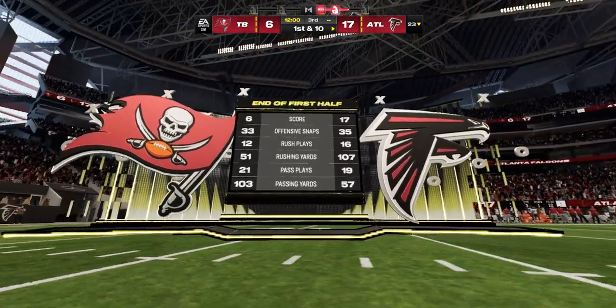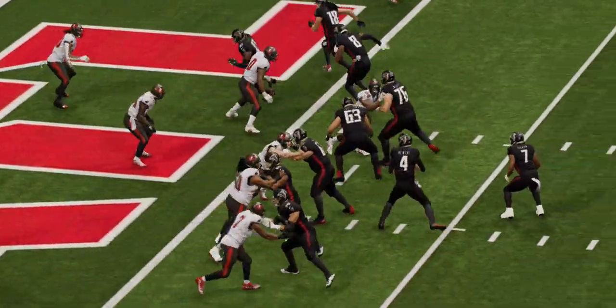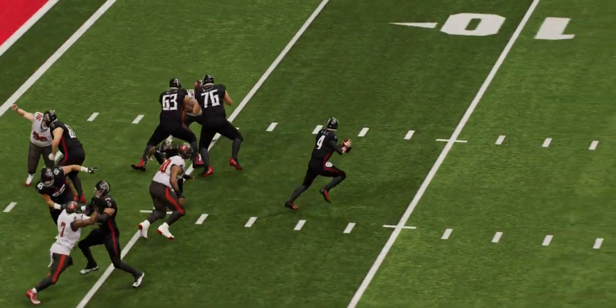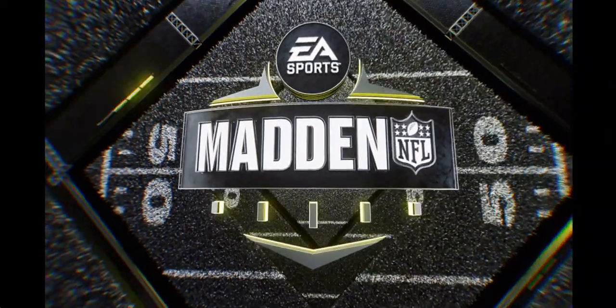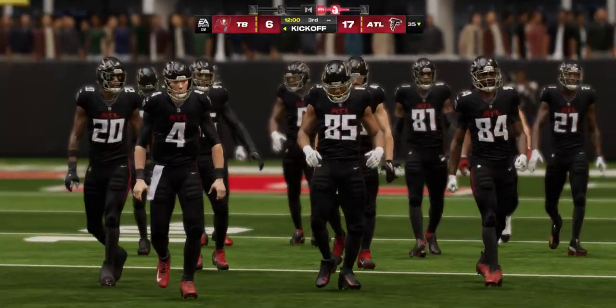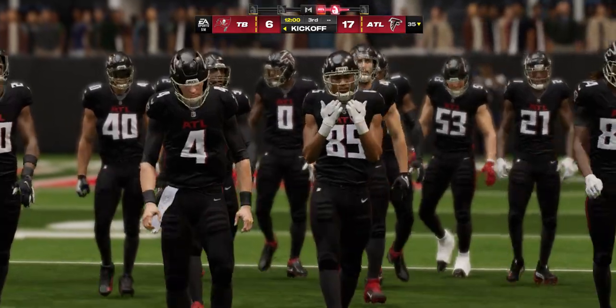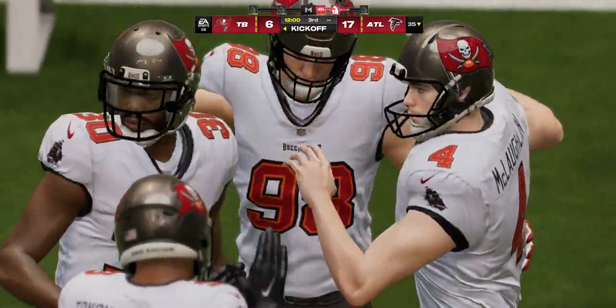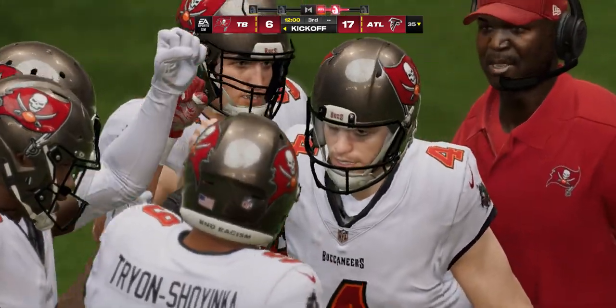Coach. All right, Brandon, thanks very much. Welcome, everyone, to our brand-new studios here in downtown Orlando and the EA Sports Halftime Report. It was a strong first half for the veteran quarterback, Taylor Heinicke. His two touchdown passes helped pave the way for his guys to take this lead into the intermission. All right, Coach, thank you very much as we welcome you back for quarter number three.